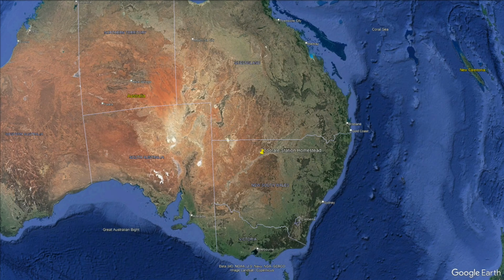Top of the mountain near Toorale homestead. As far as you can see, it looks pretty flat down there. And this is the top of the walking track. Got little information things here about the Aborigines. Couple of seats. That is where I had to walk up from to get to the top of this mountain.